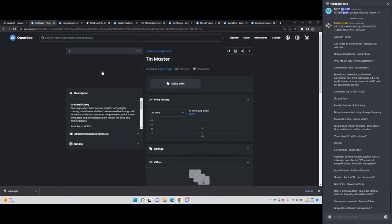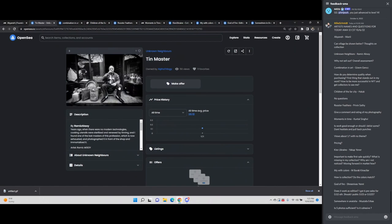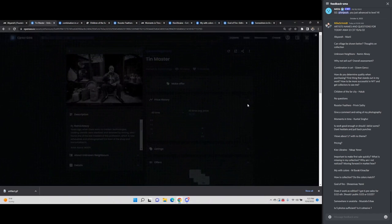So this Tin Master, I'll just read the description since it's loading. Years ago, when there were no modern technologies, cooking utensils were sterilized and renewed by tinning. And I found one of the last masters of this profession. That's cool. Which is now exhausted, and photographed in front of the shop and immortalized it. So we'll take a look here at this shot. It's loading.